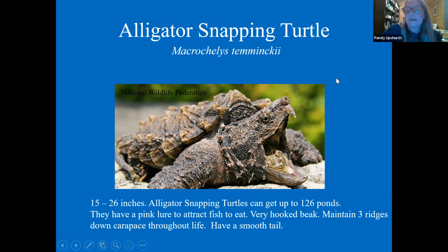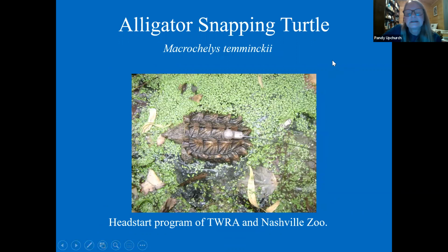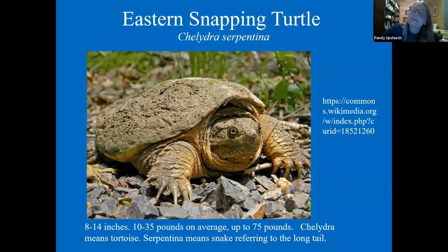And if you think the alligator snapping turtle is just a West Tennessee species, well, I have seen one at Radnor Lake. So there has been an alligator snapping turtle below the spillway at Radnor Lake. So they do come into Middle Tennessee. There's a Head Start program with TWRA and the Nashville Zoo where they grow alligator snapping turtles to a size that predators can't just gobble them up immediately and then release them. And when they do, they put transmitters on them and track them via telemetry to see how they're doing.